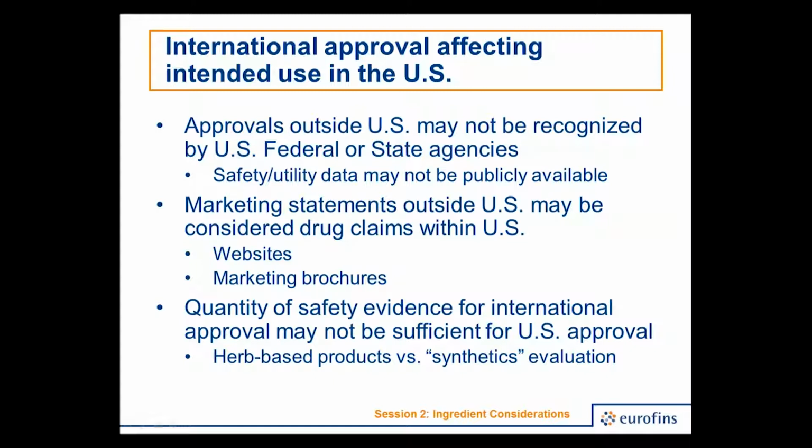Third point that I wanted to point out concerning international approval affecting the intended use in the US is really concerning marketing statements. Now, Carrie and Brett had talked about previously the use of labels and label claims. Keep in mind that in the EU, Australia, other regulatory bodies, those regulatory bodies may allow certain claims on labels and in marketing brochures that actually would be indicative of the ingredient being utilized for drug aspects or claimed to be a drug here within the United States.